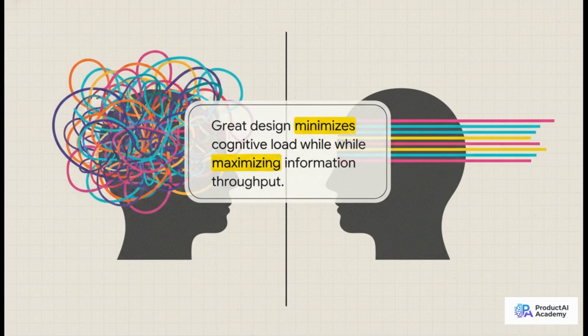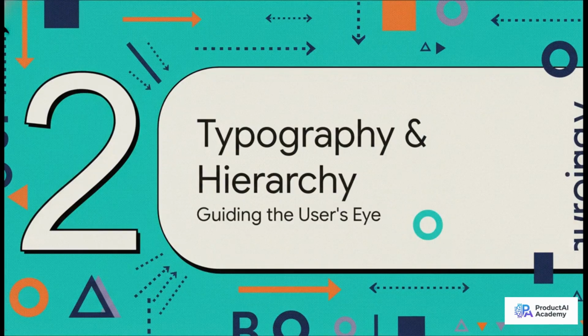Okay, this slide right here gets to the absolute heart of why design matters from a human-centered perspective. Our main goal is to minimize what's called cognitive load, which is really just a fancy term for the amount of mental energy you have to spend to figure out an interface. Think about a cluttered, confusing checkout page versus one that's clean and simple. The difference is cognitive load. Literally every single choice we make should be about making the user's path to their goal as easy and frictionless as possible. So let's talk about our first and honestly most powerful tool for creating that clarity: typography.